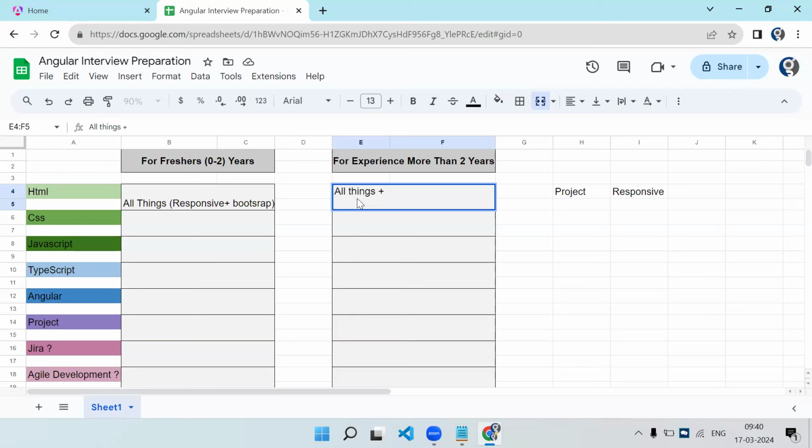Plus scenario-based designing. They will ask you, I have a requirement like this, how will you design the form? What structure will you design for a particular page? They will just provide a scenario and ask how you will structure this page, just to see your approach. Let's say there is a customer registration page with around 20 to 30 fields. They will ask how you plan to design this structure.